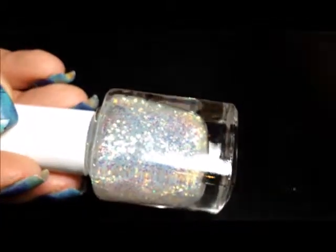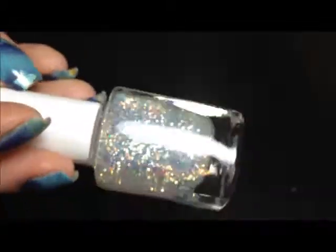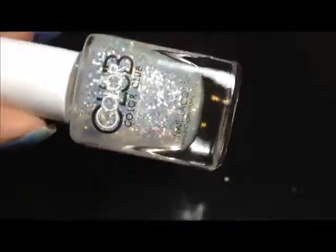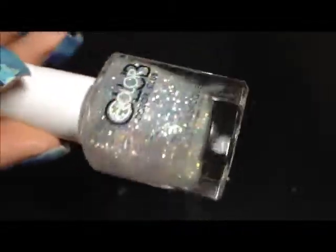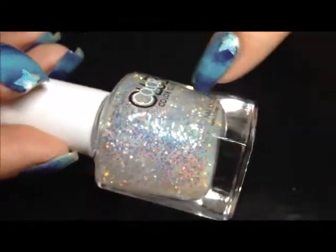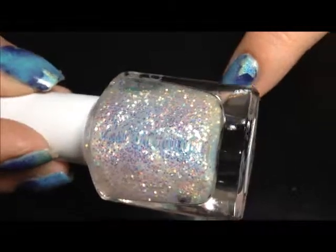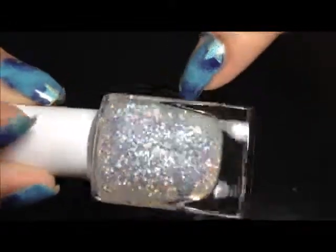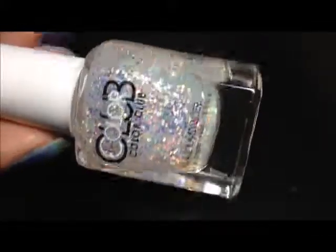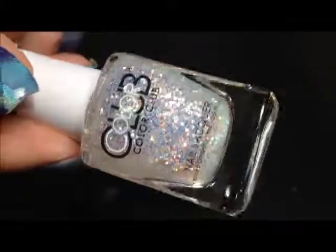Then next we have Snowflakes. If that'll focus there. And this one looks like it's just a clear sparkle top coat. But when I looked at swatches of it online, when you put this on different colors, these change like the flakies do in the other ones. And they change to different colors depending on what you're wearing underneath it. So I had to get that one as well.